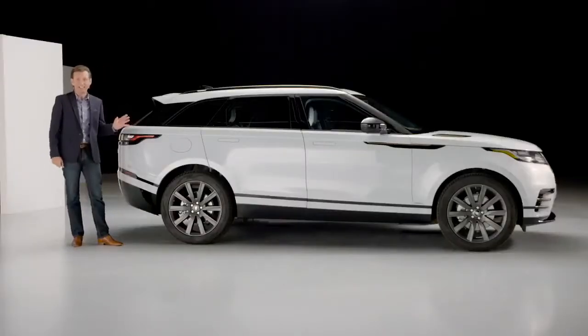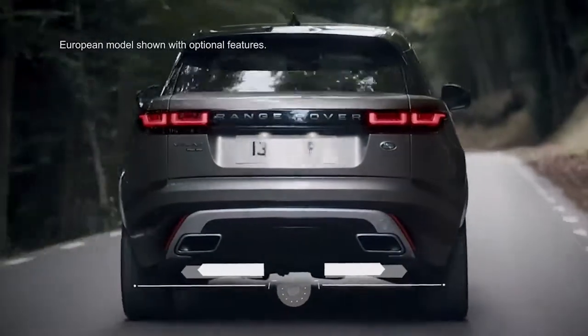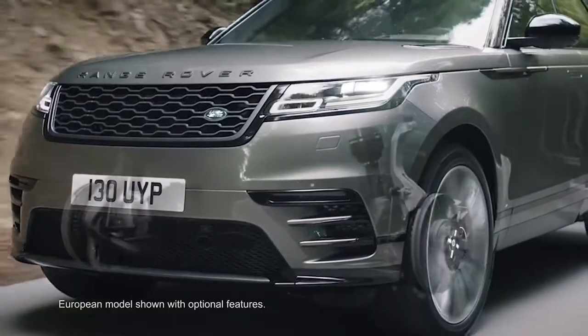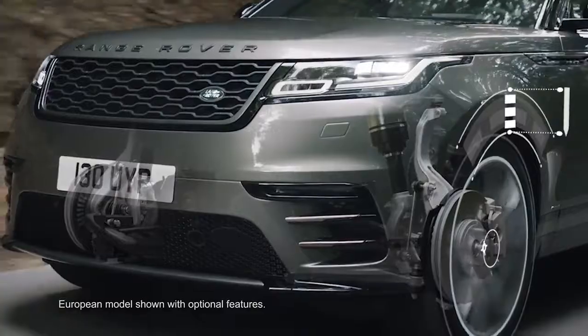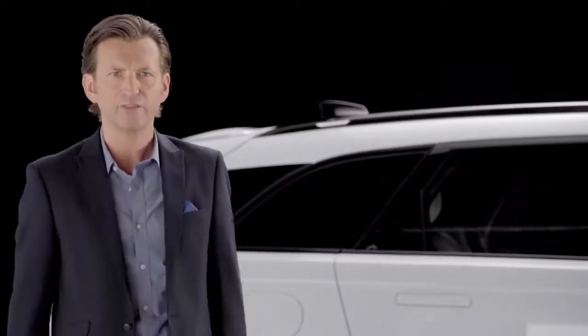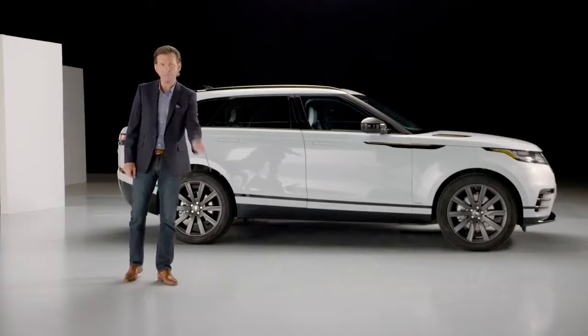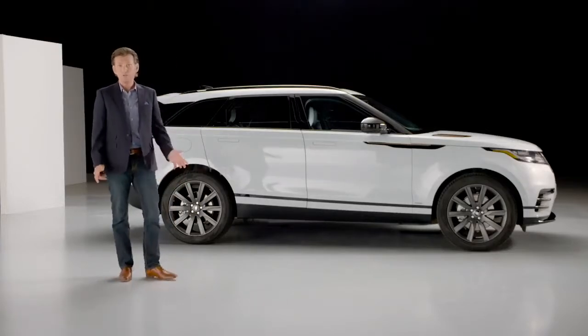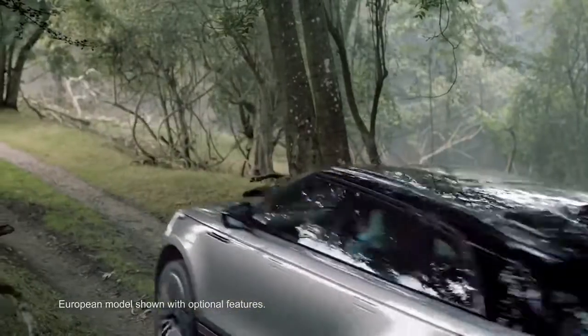The optional active rear locking differential ensures the greatest level of traction in various weather conditions, both on and off road. Composure is further enhanced by the latest electronic air suspension, available as standard on this V6 version. These performance and all-terrain features underpin the incredible capabilities of the Velar, setting it aside from the competition, so it's very important to outline these benefits to your customers. For more information on these and other features and benefits, please search on the Jaguar Land Rover Source app.